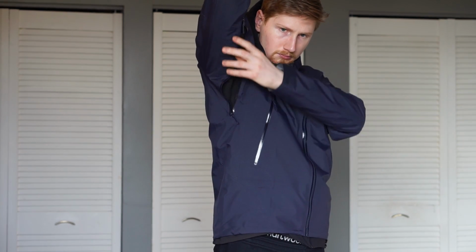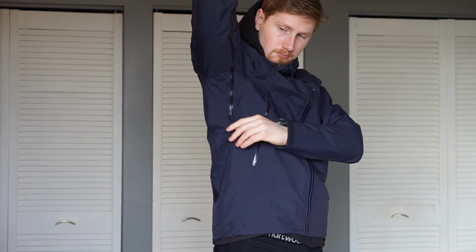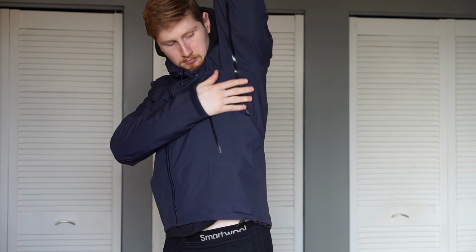So if you're doing some heavy activity like hiking up a mountain, you can unzip under the arms to really help dump heat and prevent yourself from sweating inside the jacket. And this was kind of my main issue with the Beta jacket. Without the pit zips, it makes it much harder to use as an active hardshell. So that's why I recommended it more for the city. Whereas this with the pit zips really adds some versatility and the ability to use this in more situations.